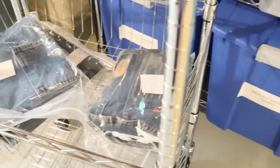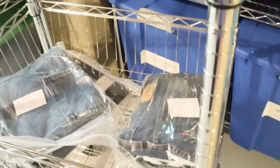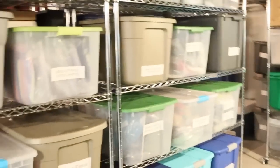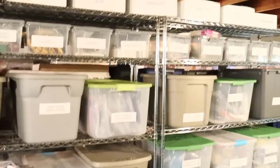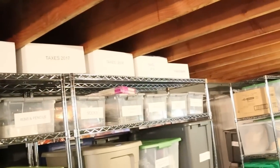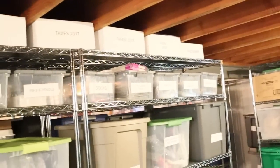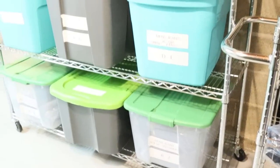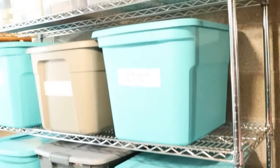Here I've collected just a few pairs of jeans and some other things. This whole wall, see if I can back up again, I'm banging into stuff, is men's clothing, and I've shown this before. This is where I keep my taxes. So I have all of my taxes that have been completed, organized. And swinging around this way, this wall is still men's jeans. I do very well with men's jeans.